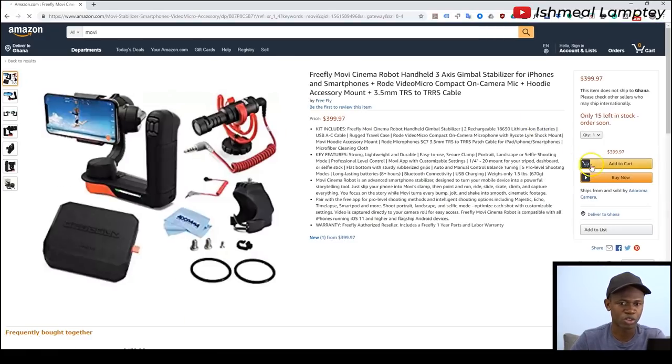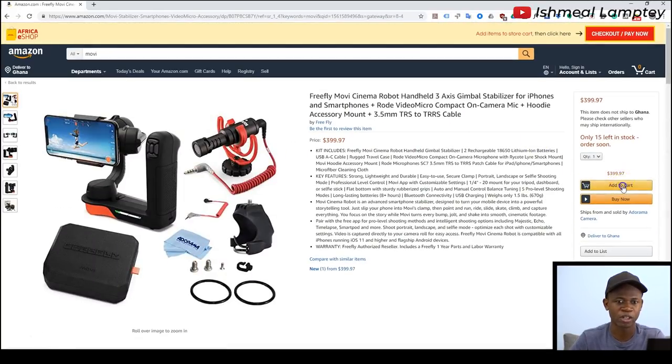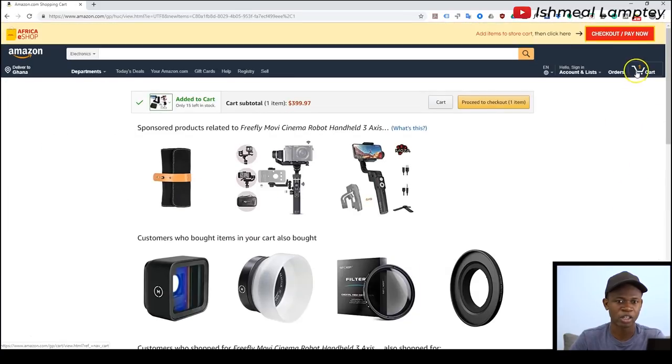Maybe this one, let me just try this. Okay, so I have the chance of adding it to the cart in here. So as you can see, I have something in the cart. Now all I have to do is hit checkout / pay now, which has been offered by the extension we installed, that's the DHL eShop.